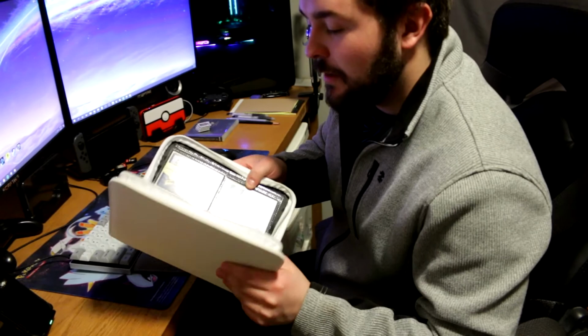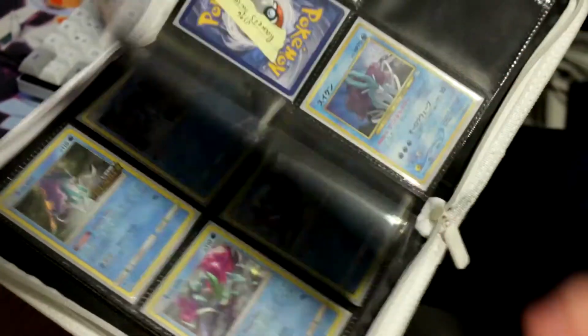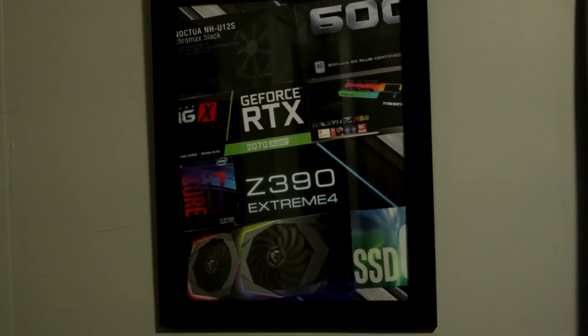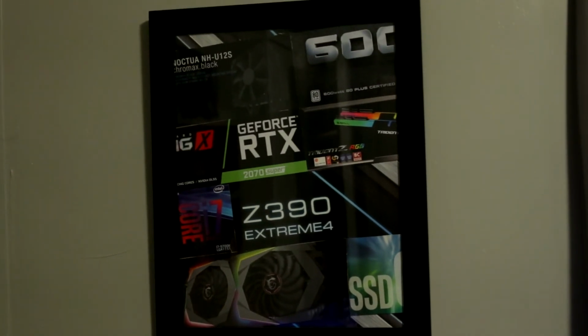But here's one of my pride and joys. I'll be talking more about this in the future. I keep this pretty handy. If you look above my computer, I have framed a bunch of the boxes and stuff that had the parts of my computer in them to really show off more of my computer. Just another way of showing it off, really.